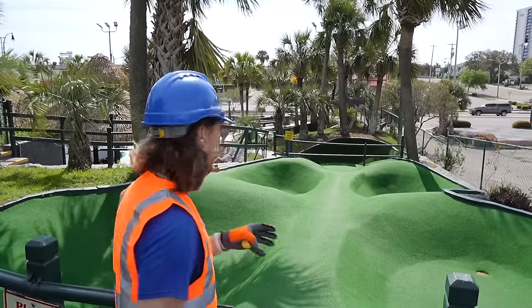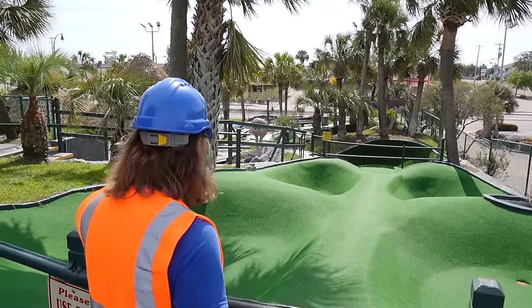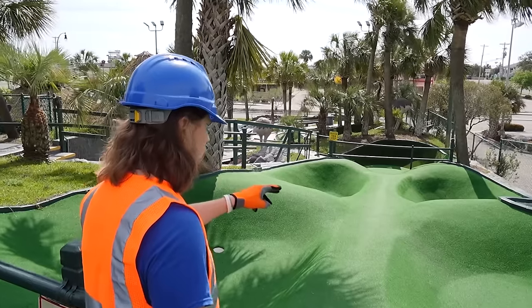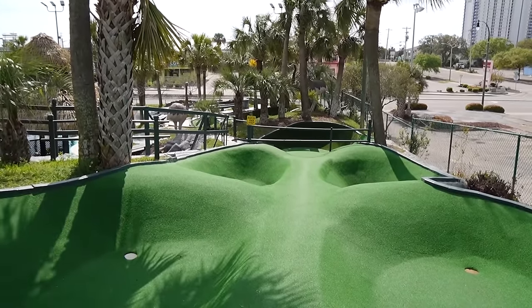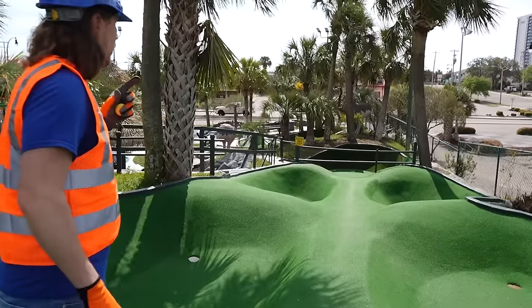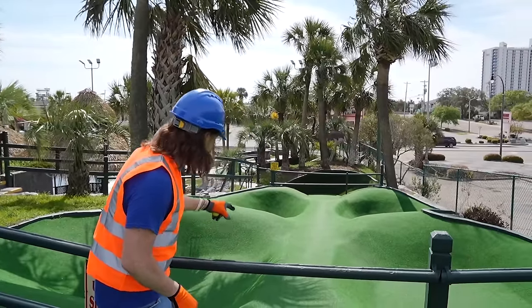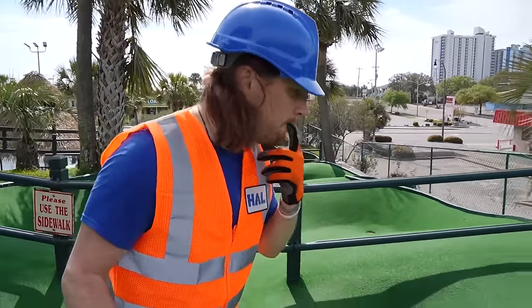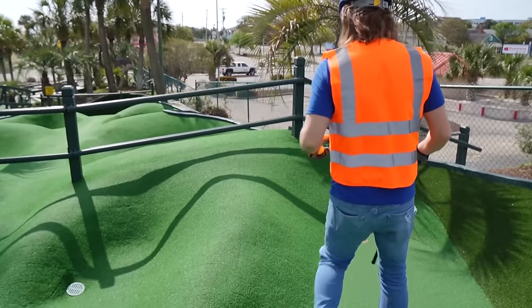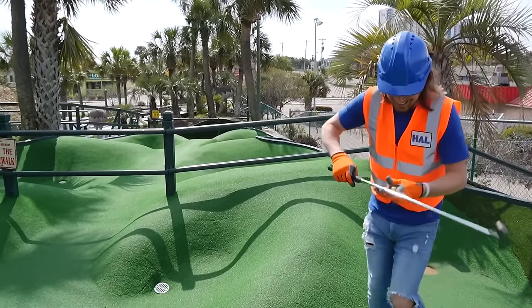Oh, wow. Look at this one. This one looks pretty challenging. Ooh, it's got some craters. Ooh, there's actually holes in the craters. But the main hole looks like it's all the way down there at the bottom. Maybe we should hit it right down the center. Oh, there's even a hole right here. I wonder what would happen if we put it in this hole here. Let's try it and see.